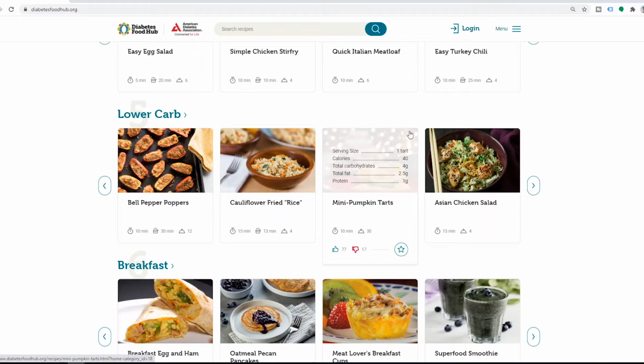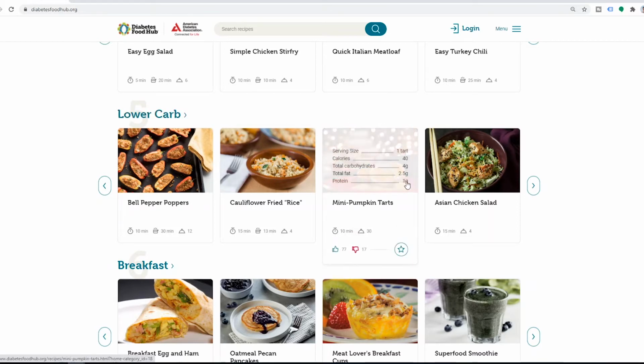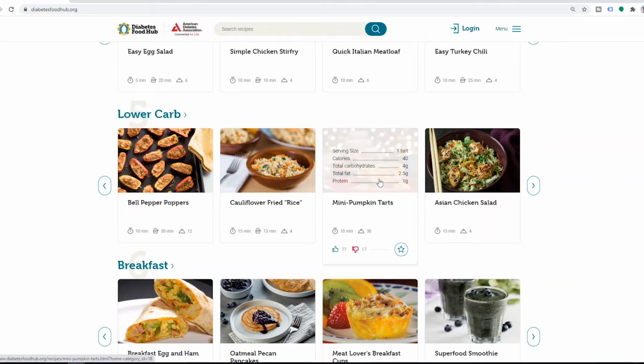One tart serving size, 4 grams, this is not low carb. This is probably put in here under lower carb because the total amount of carbohydrates per portion is very low. But who on earth eats one mini pumpkin tart? I would probably eat 10 of those, and then I would have eaten 40 grams of carbs and wasted all of that on carbs rather than getting my protein and my fats up.